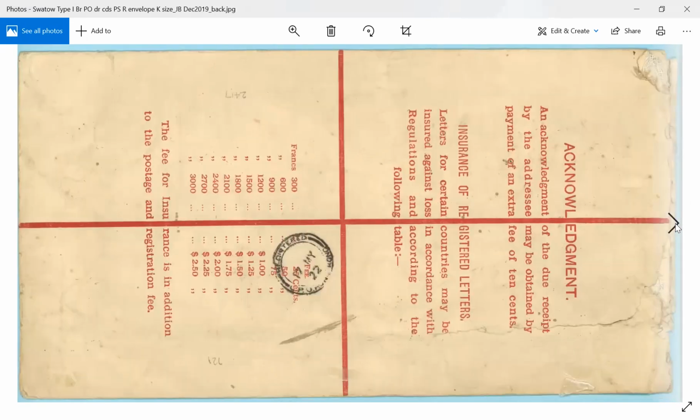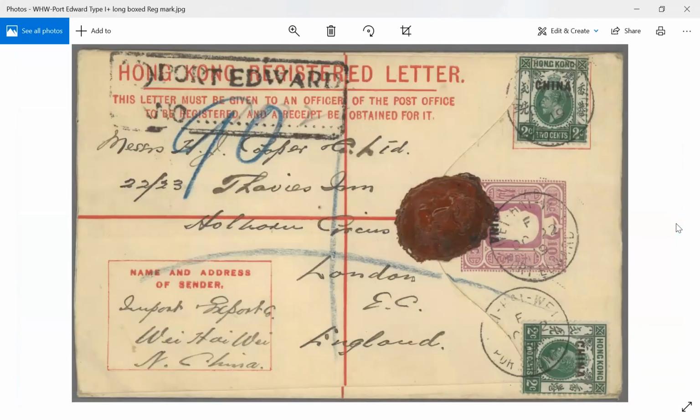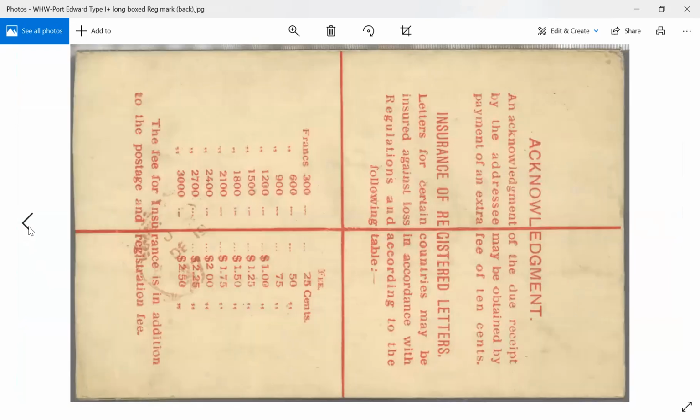The cover back. Okay, this is another postal envelope with a long port error registration marking, using 1919. It is the back with the writing marking.